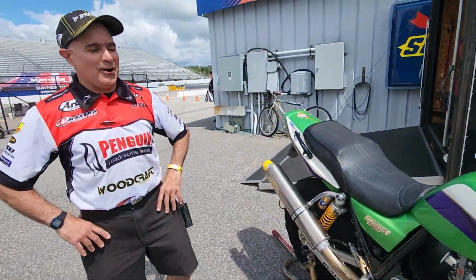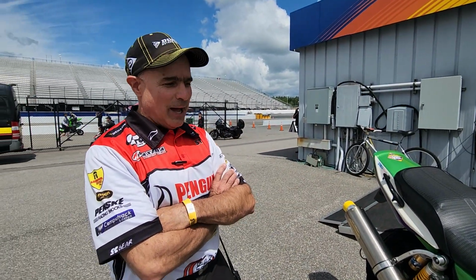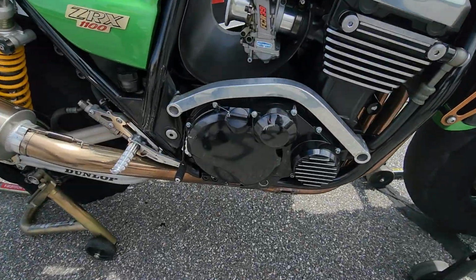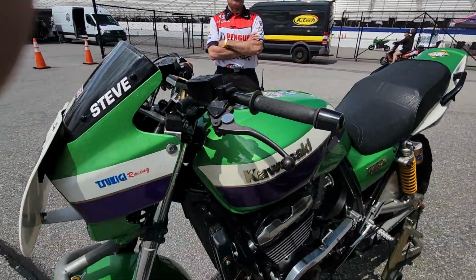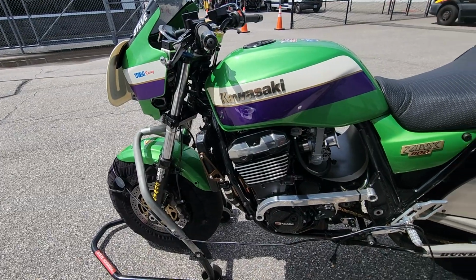I've worn out a lot of parts on it over the years. Just third and fourth gear like to wear out on these, not because they were designed wrong, but because you spend a lot of time in third and fourth gear here at Loudon. And I'm an old school guy, and I like the old school bikes. So this has a nice spot in my heart, that's for sure.